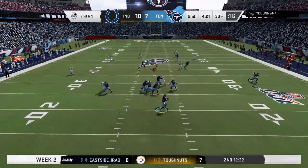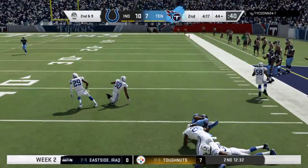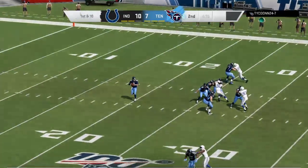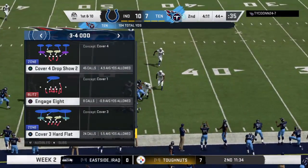Throwing is Mariota. They'll get this to his tight end. It's Jonnu Smith. And they'll get him to the ground. He has another first down at the Colts' 44-yard line.